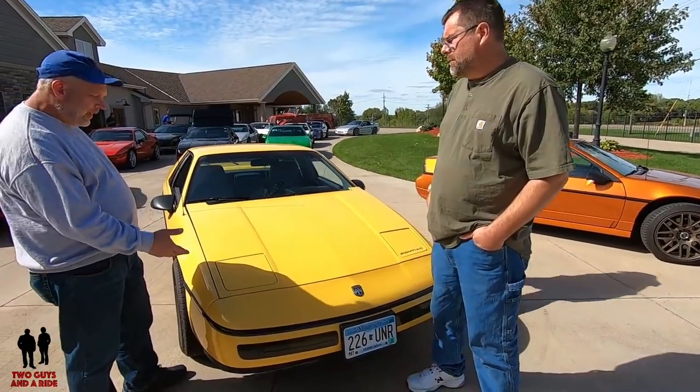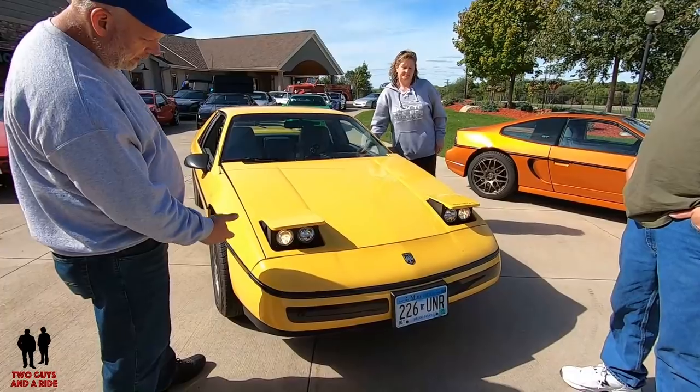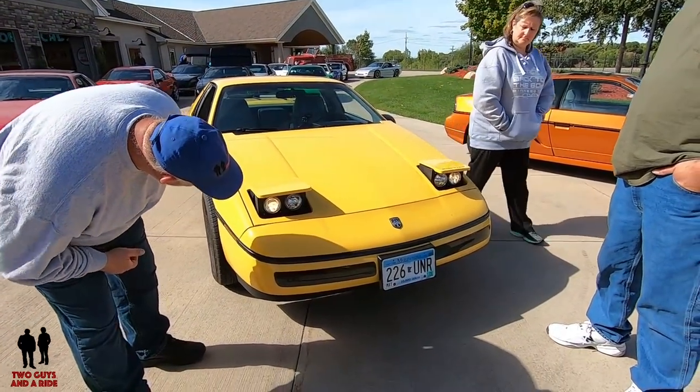Can I go turn my lights on? To finish. Yeah. Please put your headlights on. These are so cool. These headlights. Yep. And these are made by a member on the Fiero forum.